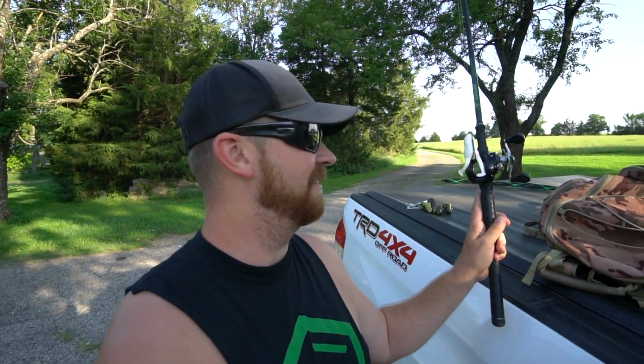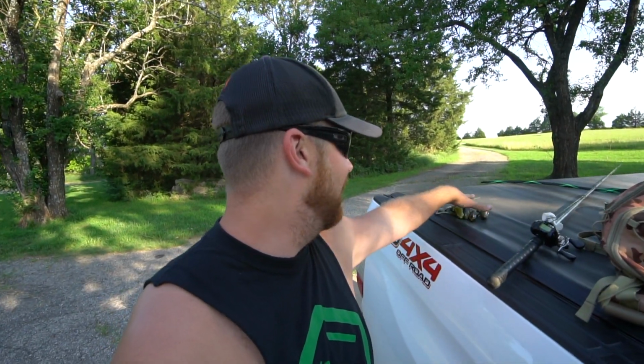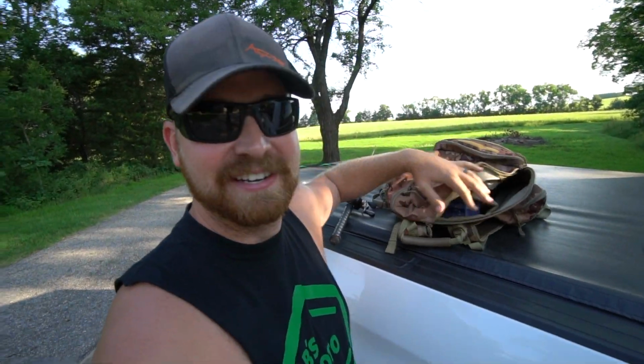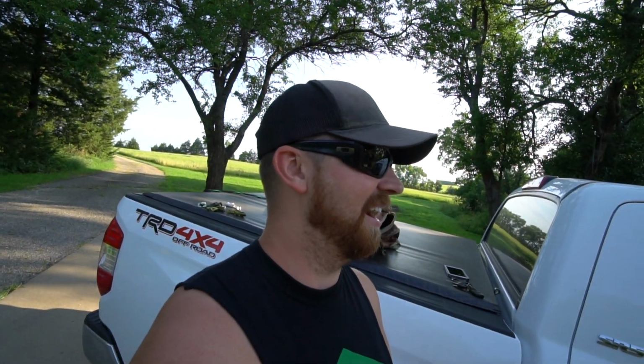So I am known to overpack and overbring tons and tons of equipment, but today this is all I am taking with me. I've got my frogging rod and a handful of top toads, and I've got some more frogs in my pack, but that's it. We are frogging today because this pond has a ton of submerged vegetation and vegetation up on top, and that's what we are doing today. We are going frogging. I hope you guys are as pumped as I am. We're not even going to waste any more time with the intro.